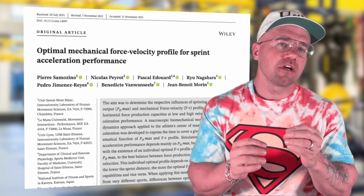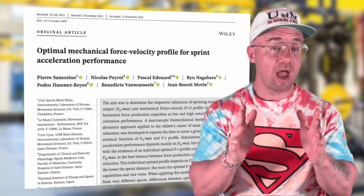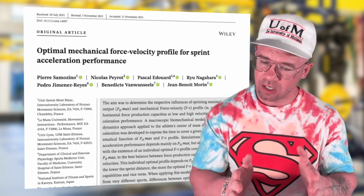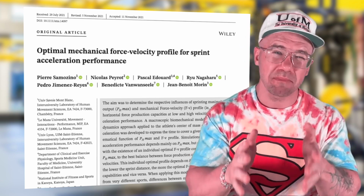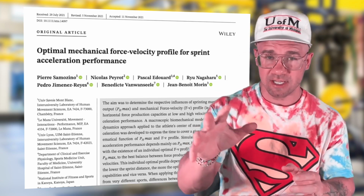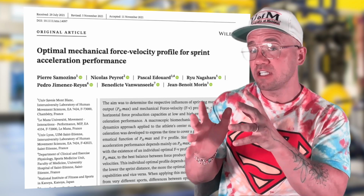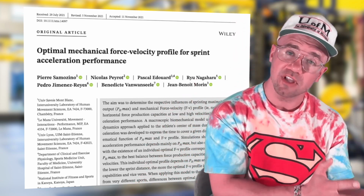In order to understand their conclusions, I'm going to throw a hypothetical at you, all right? Let's say you have two athletes, exact same 40-yard dash time. You might think, same time, I'll put the two athletes on the same program, they'll both develop optimally. But if you're able to calculate their force velocity profile and you understand this research, you might realize that one athlete is producing a large amount of force while the other athlete is skewed more towards velocity.